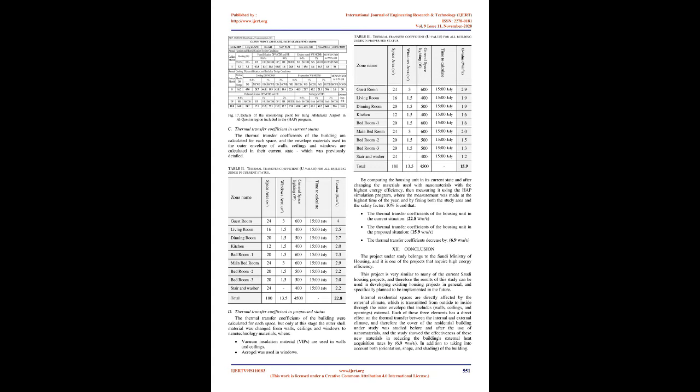External windows. In the proposed status for the residential unit, windows using one of the applications of nanostructures, characterized by low thermal permeability, are used, which are called aerogel. The overall shade coefficient is 0.811. The thermal transfer coefficient is 0.600 W/m2K, at a thickness of 30 mm. Fig 15. Heat transfer coefficient of external ceiling layers in the proposed status.